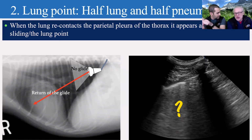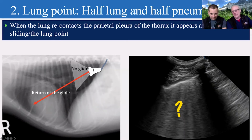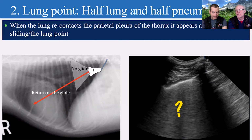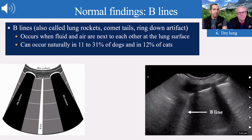Okay, Dr. Chalhoub, you're correct. Why is it that we're seeing these vertical white lines underneath that lung when we're seeing that side of recontact? Let's talk about those. Those are actually B lines, which are also called lung rockets, comet tails, ring down artifact, and they occur when fluid and air are next to each other at the lung surface.